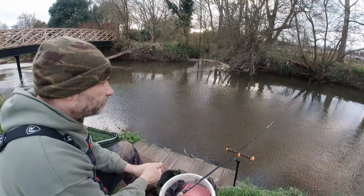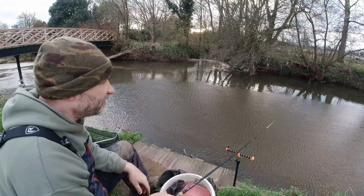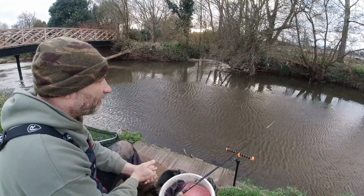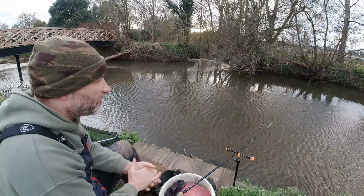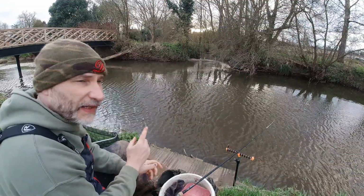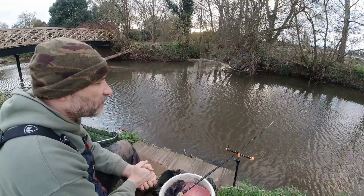I'm going to move on. It's fairly clear. I'm just getting annihilated here by small fish. Just crawling with them down there, which, you know, is not necessarily a bad sign. But I think what I'm going to do is go and fish a few of the other spots, and perhaps come back here when it's got dark. Hopefully the smaller fish will have switched off a little bit by then.